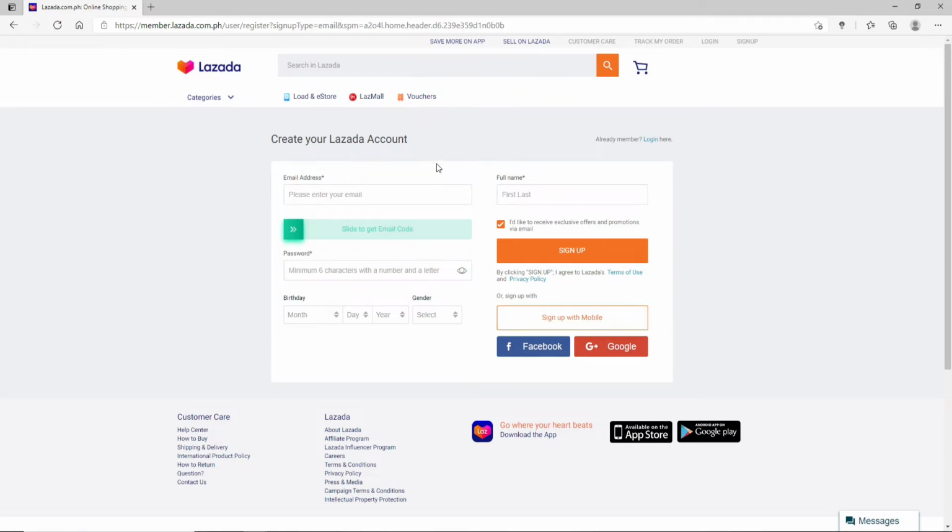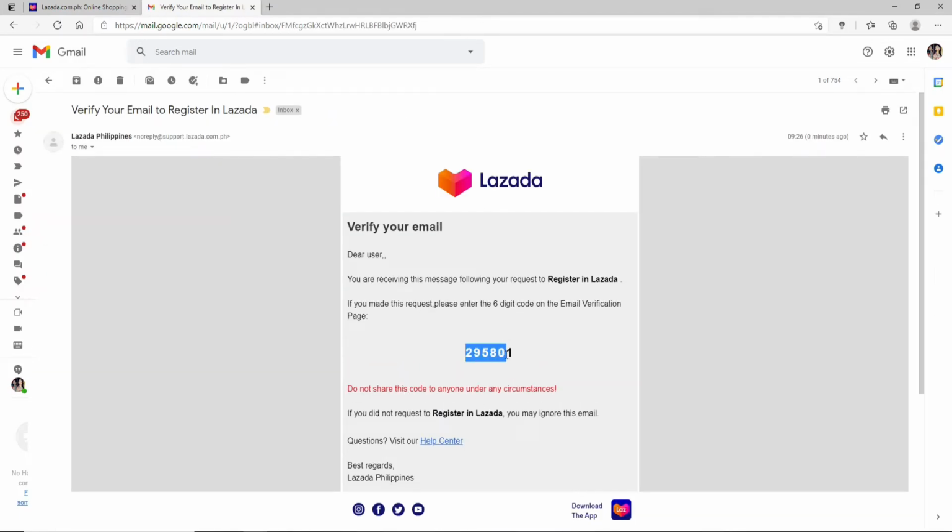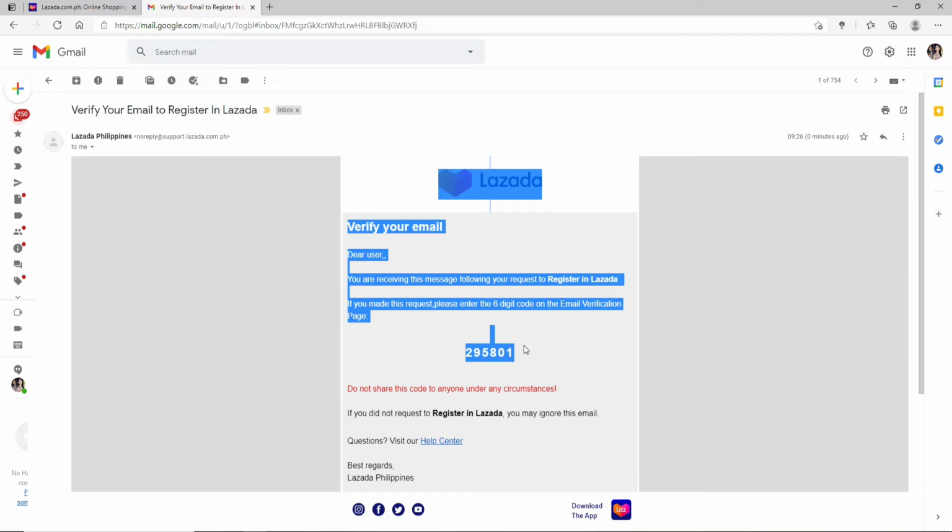In order to sign up with email, click on Sign Up with Email option and you'll need to enter your email address in the first text field. Type it in, make sure to type in a valid one, and now slide the slider in order to get an email code sent to your email address. Now click open your email that you received and simply type in the code that has been sent to you.